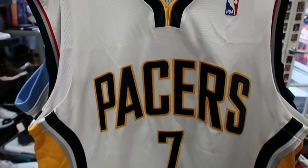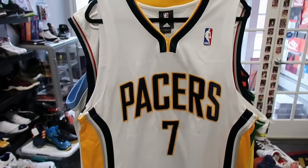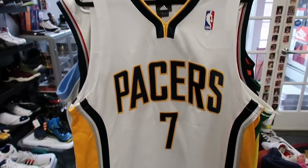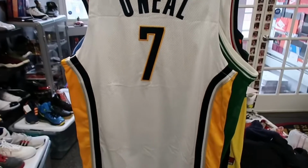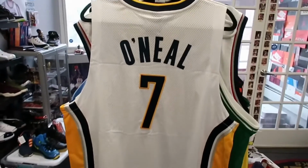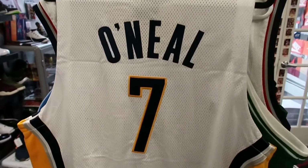Last up on this short day of What's Shipping, we have this very nice Jermaine O'Neal authentic Adidas jersey. Jermaine O'Neal had a lot of jerseys back in the day. He was a very good player, so a lot of old school jerseys that come up, especially being authentics, end up being Jermaine O'Neal's. Really nice piece. It's heading to Oregon, I believe, to head overseas. Sold for about $100 plus shipping, and that's what's next on What's Shipping.